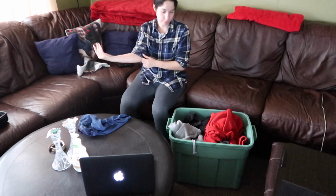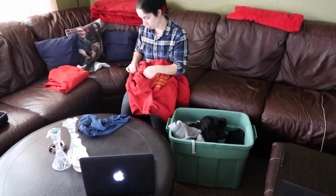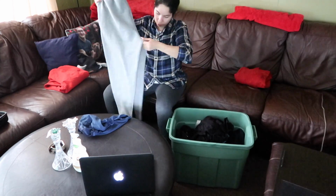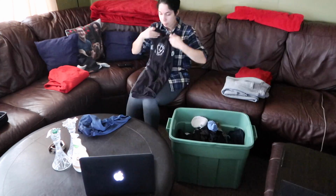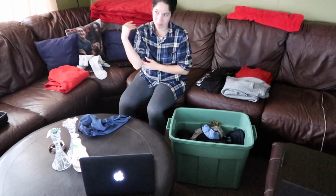To fold the most amount of laundry ever. So I just threw on a YouTube video on the TV and I'm mindlessly folding. I ended up doing 2 loads of laundry this week, which pretty much every other week I do 2 loads of laundry, and then in between those weeks I just do 1 load because it's just me and Trey.